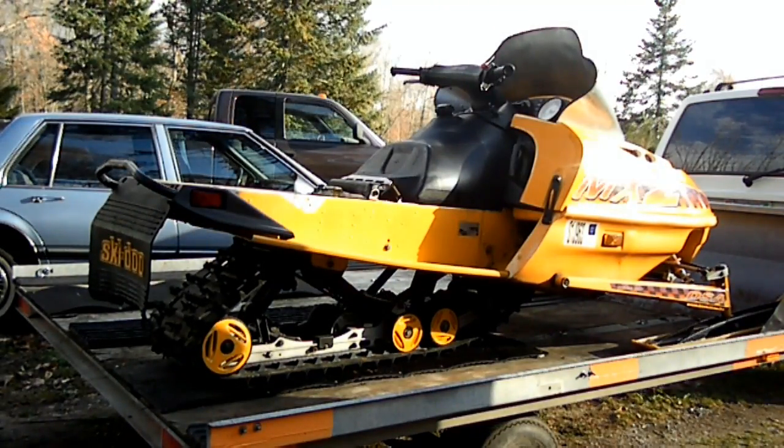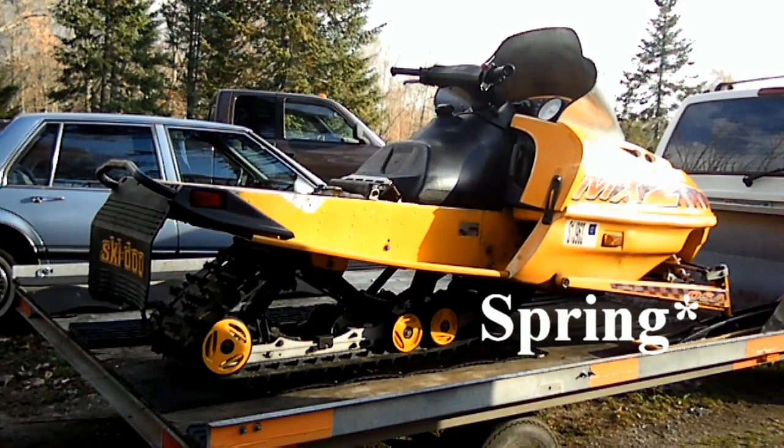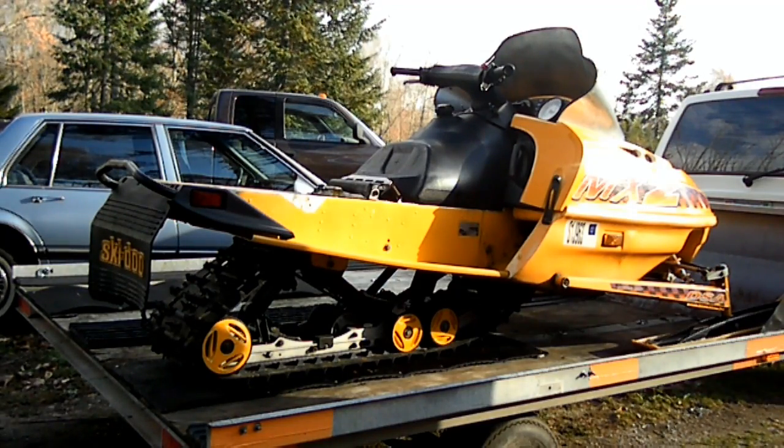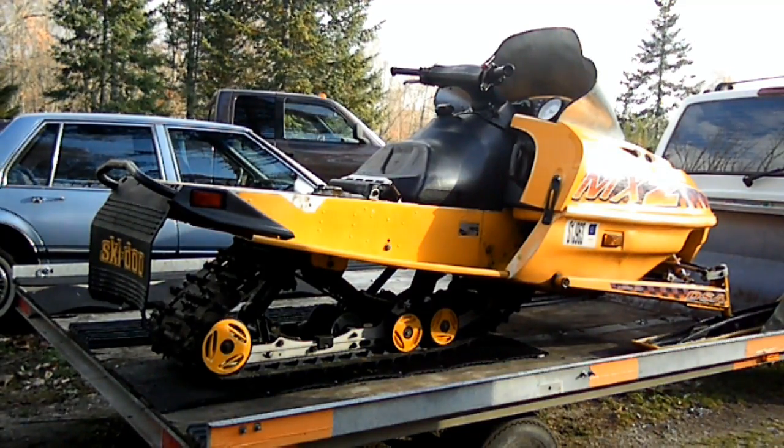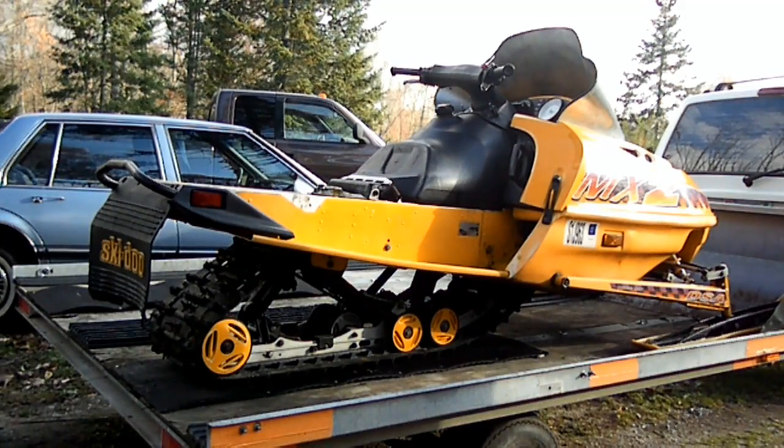Obviously the seat is off of it. I do that in the fall so nothing eats it. And there was actually a rat's nest up under where the track is when I took the other tarp off of it. So, good thing I didn't have the seat there.